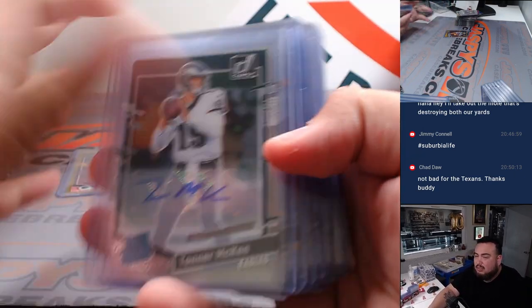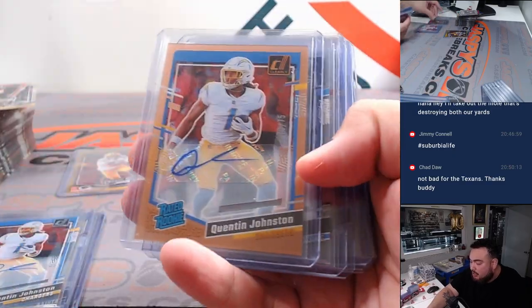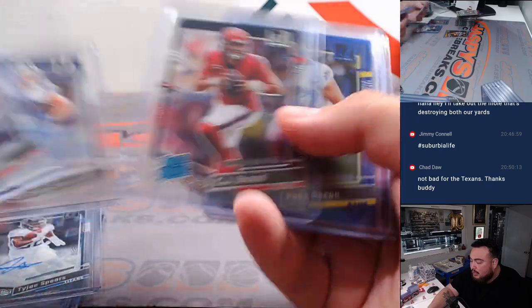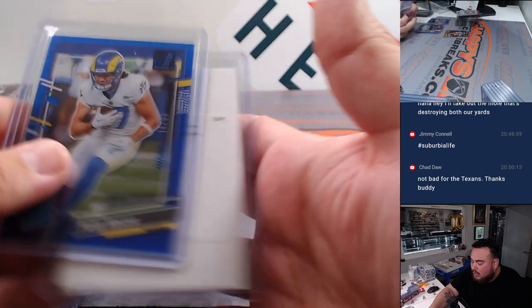So, like I said, McKee, Kendrick Miller, Quentin Johnson. There's a retro. Quentin Johnson there to 75 was nice. Spears, couple base here. Schoonmaker, Puka Color, Cedric Tillman, Will Anderson Jr.